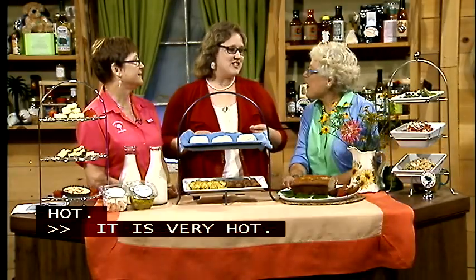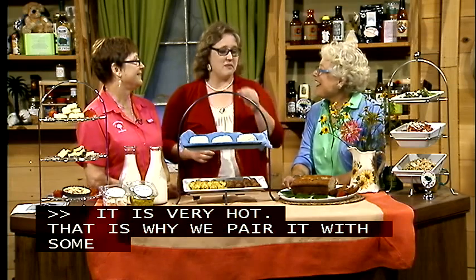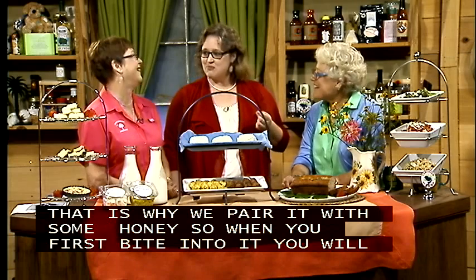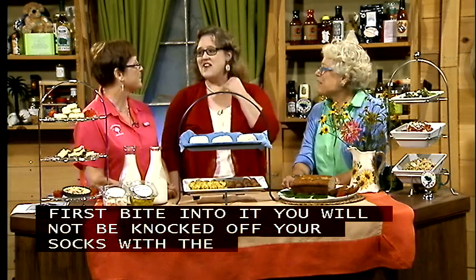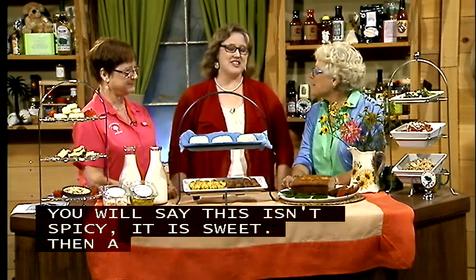So when you first bite into it, you're not immediately going to be knocked off your socks with the heat. You're going to bite into it and say, "Oh, this isn't spicy. This is sweet." And then a minute later, you're going, "Oh, there it is." Gotcha. So it's got a really complex flavor profile. It's a really exciting cheese.